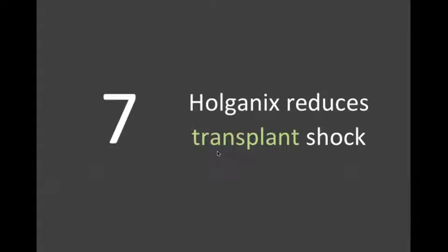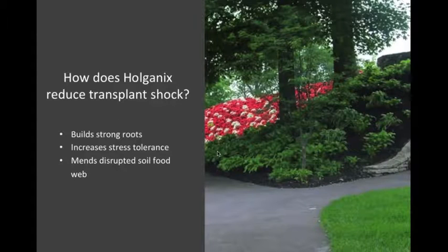So our last big benefit that we wanted to talk about today was the fact that Holganix reduces transplant shock. So a lot of these guys are in the golf course world. I don't know if you mess around at all with your trees and shrubs. This picture is from Muirfield Village. So if you guys are watching the Memorial tournaments coming up, they are a Holganix user, and this is a picture from them.